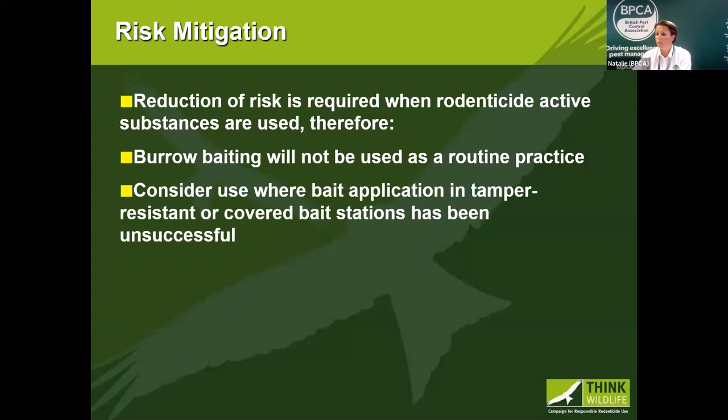Also, consider use where bait application in tamper resistant or covered bait stations has been unsuccessful. So as much as the rodents are attracted to, or eat the rodenticide more readily because there's less neophobic concern, as the bait's not within a box, we may think, oh yeah, we'll do that first because that's going to have more effect. The CRRU guidance is that you must consider using tamper resistant or covered bait stations first before we consider burrow baiting. You might do both, but again, it's why environmental assessments matter.